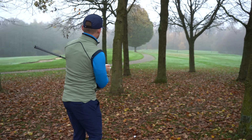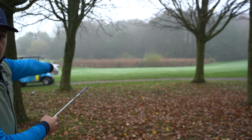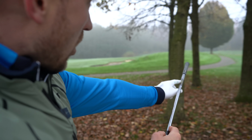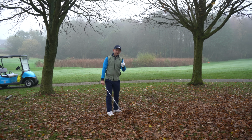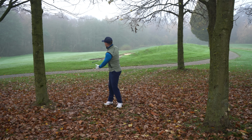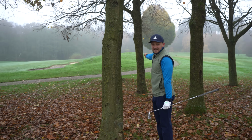So we've got 3 options, really. We can go out here as ultra safe in here. We've got option 2, a little bit closer to the green. And then we've got option 3, which is directly towards the green. Just to be clear, we've got this gap right here as gap 1. We've got this gap right here as option number 2. And option number 3 is this gap right here.